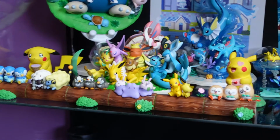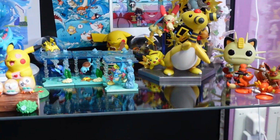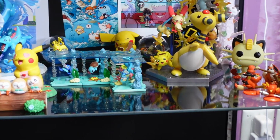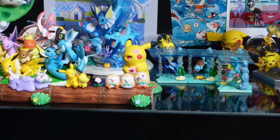Another set I really like from Rement is this water set, which I think is really sweet, with all the different water Pokemon, and it's just a cool idea. You can set them up differently. You can set them on the line, or you can set them 3x3. I'm supposed to have 6 in total, but the other 2 are hanging out somewhere else. But yes, I think that's really cool, and I wish they would do more stuff like that. I haven't seen them do it yet, but hopefully they'll do something else like it.